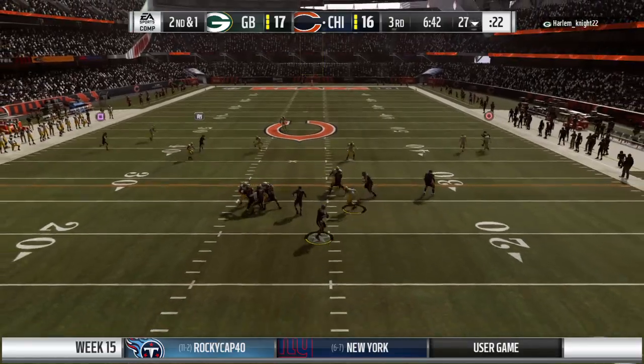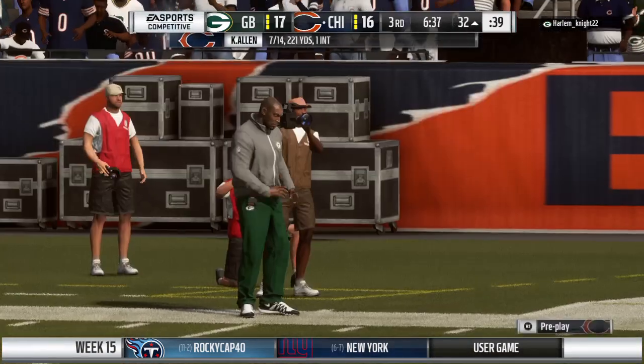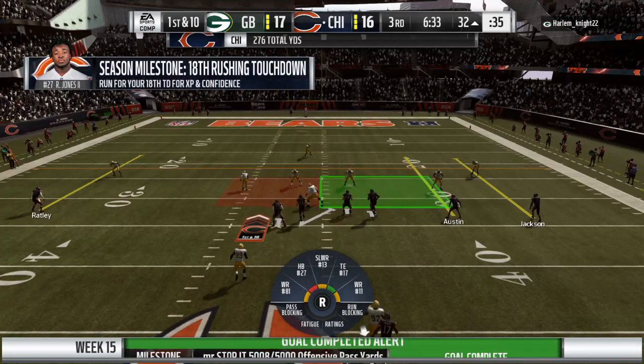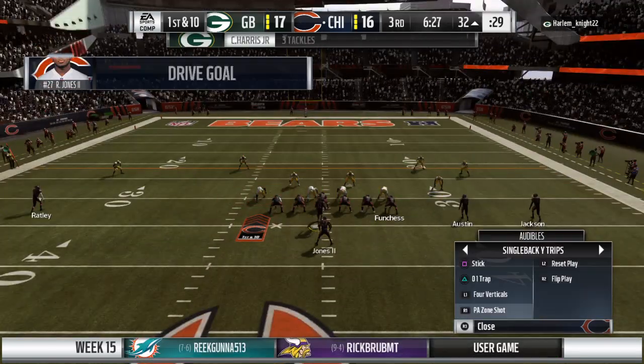Allen looks to throw on second down. He's going to let this one go deep. And that's caught inside the 35. And he takes it all the way down to the 32. A huge play there for Chicago. 41 yards.